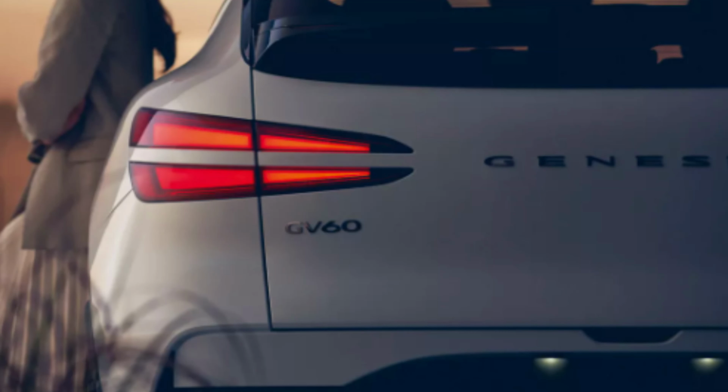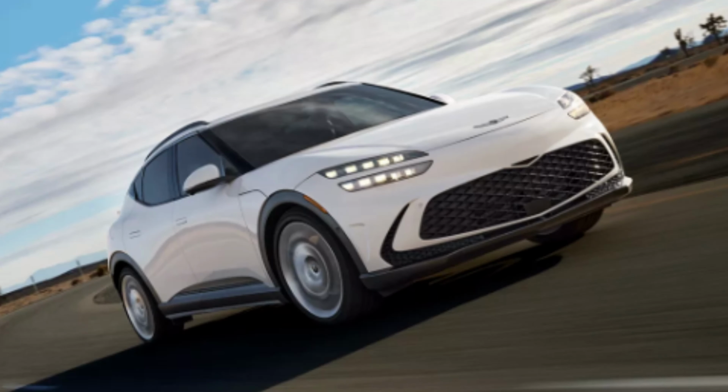When choosing a best bang for your buck, this may be one of the most difficult ones to sort out of any I've done. And let's start with the base trim there. The least money, least power, highest range, highest MPGEs, and rear-wheel drive.